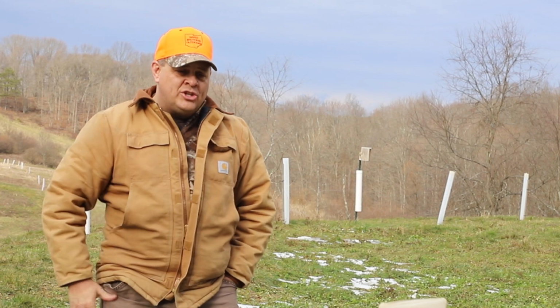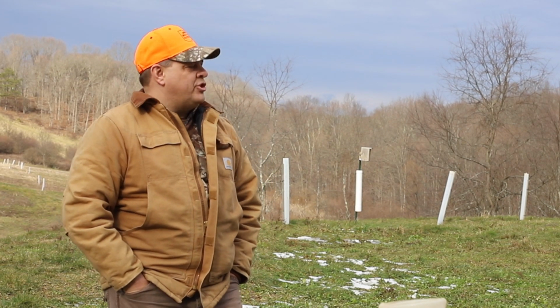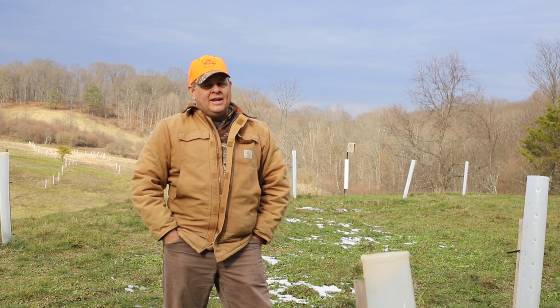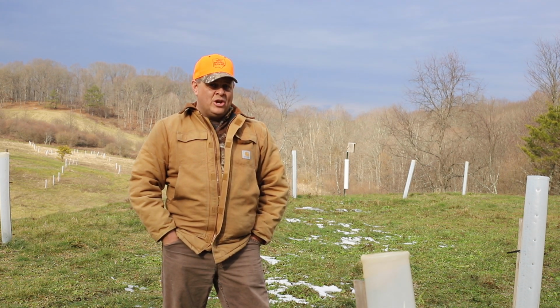This field stays green. Other things you'll notice here, I'm standing amongst some tree tubes. We planted about a dozen trees here in the field. I've got chokeberry, red twig dogwood, American hazelnut, and American plum. So a variety of native trees that as they come in will start to shield part of this field from visibility from a distance. So make the deer a little more comfortable feeding in here in the evenings and not feel like they're standing out in the open.